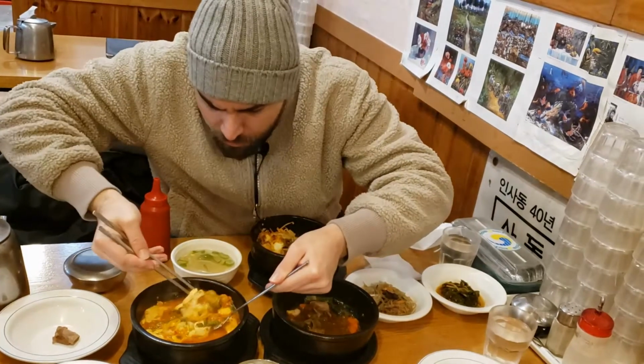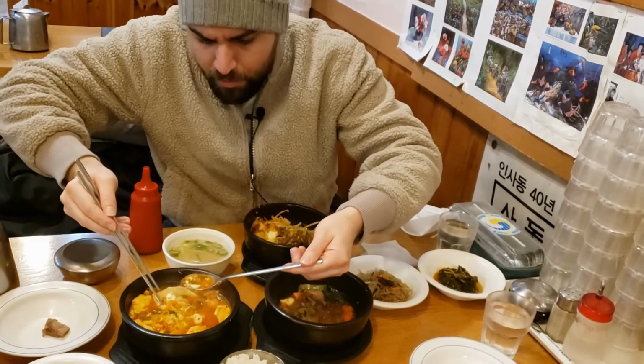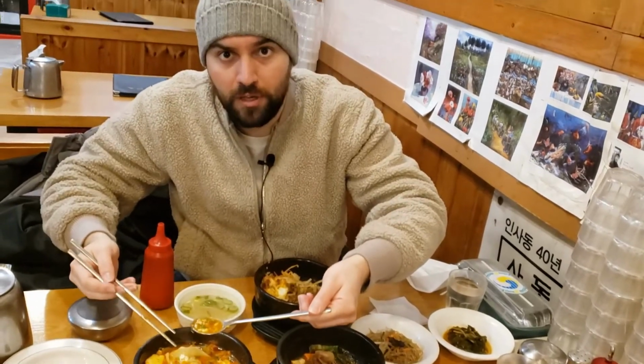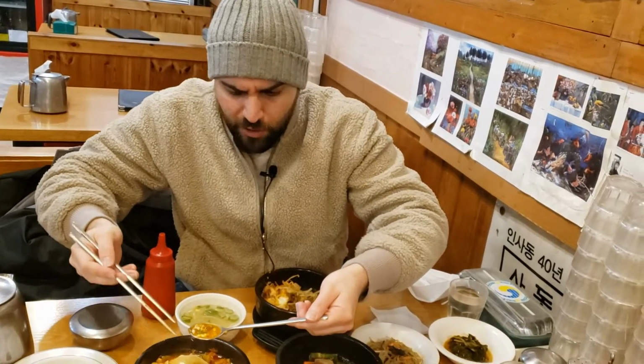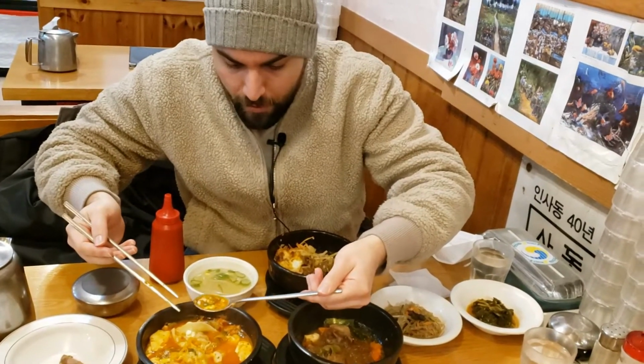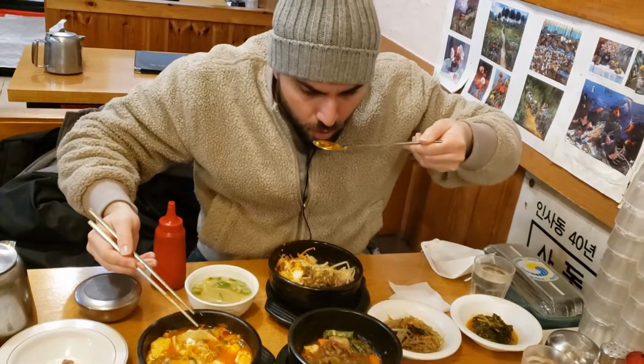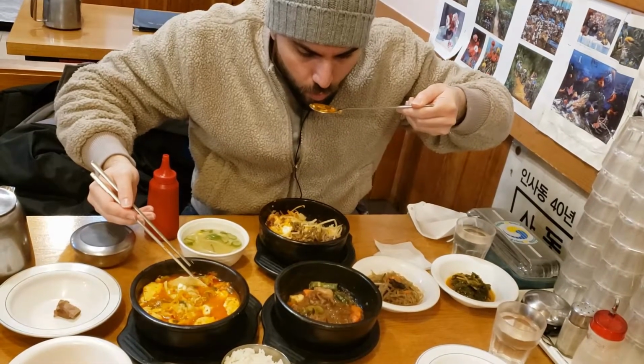All right, now let's dig into the sundubu. I'm very happy because this sundubu doesn't have any fish. Some sundubu, you have to be careful because they do put fish in, usually like crab or something like that. I personally can't eat fish, so that's why I'm very happy about it. But sundubu is one of my favorite hot soups to eat. Let's give it a bite.